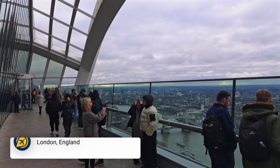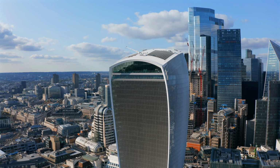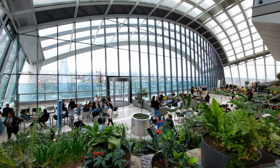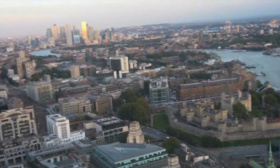Another great way to save some money is by enjoying the free views of the city. Instead of paying for the London Eye or the Shard, enjoy breathtaking city views for free. The Sky Garden, located at 20 Fenchurch Street, offers a stunning observation deck with a lush indoor garden. Just be sure to book in advance.